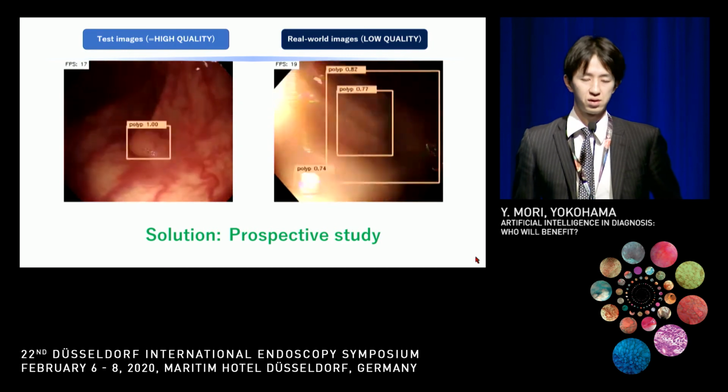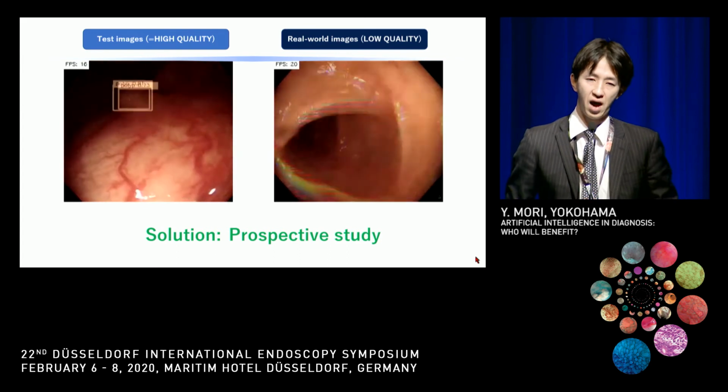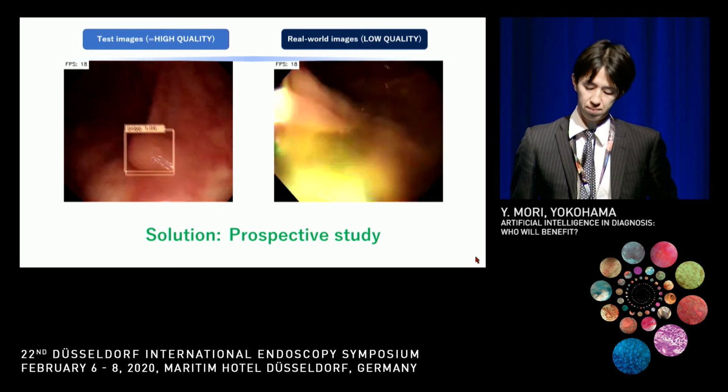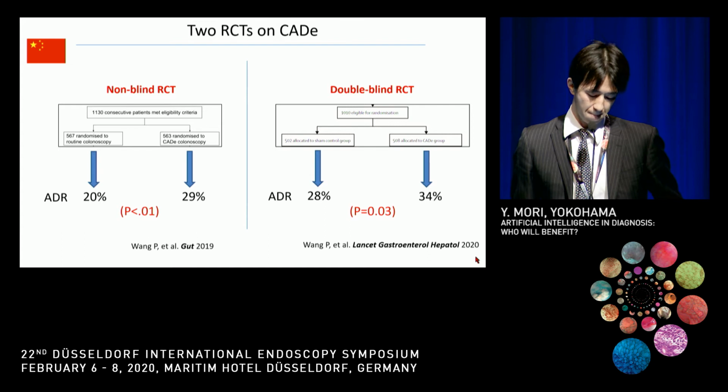It's our pleasure to present a total of 3 RCTs in the field of AI in colonoscopy today. The first 2 studies are from the Chinese team, and they are really encouraging data for the use of AI. The first one is a non-blind RCT. The other one is a double-blind RCT. Both RCTs provided really encouraging results. The first study provided over 9% additional value in terms of ADR, and the latter study provided an additional 6% ADR.